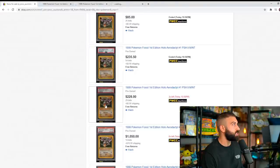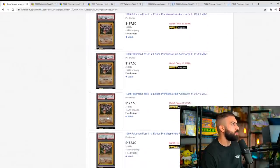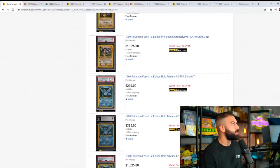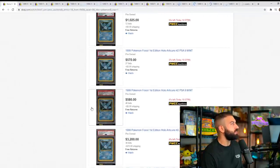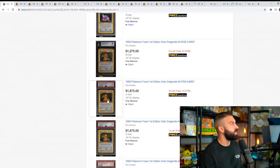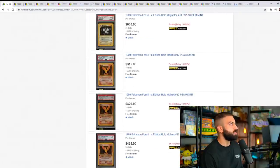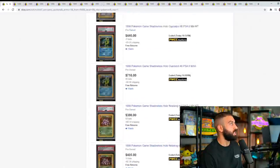Now we're moving into Fossil. There are a lot of Aerodactyls in here for some reason. Whoa, there's a... okay. Oh, pre-release. So we've got all these pre-release Aerodactyls. And okay, I'll pull up some of these. And then we're moving into Articuno. So this is Fossil. And I don't know if they didn't have any Jungle cards this time or not. But Jungle is actually right after base set, unless they put Fossil before that for some reason. I don't know. But there's a lot of Fossil cards. There's just a lot of everything here.